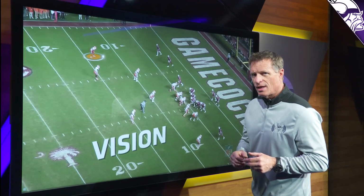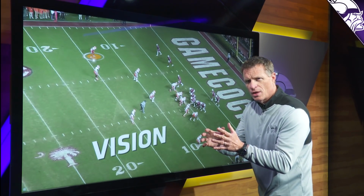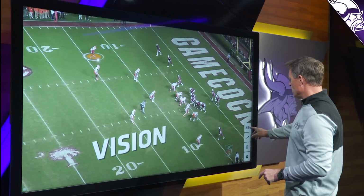Now, one of the characteristics I like most about Andrew Booth is his vision. And by vision, I don't mean just seeing the receiver in front of him, not just seeing the quarterback or the ball in the air. It's the ability to see all three, and this is a perfect example of that.